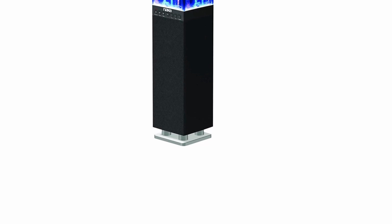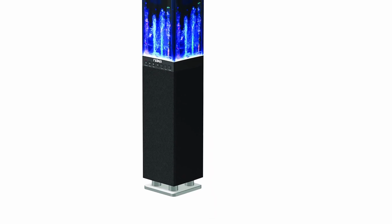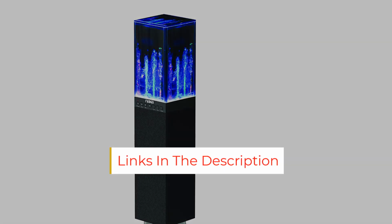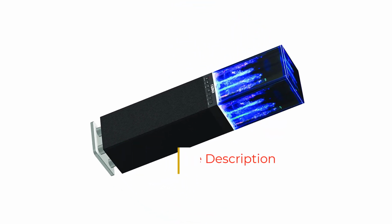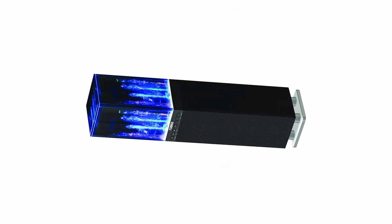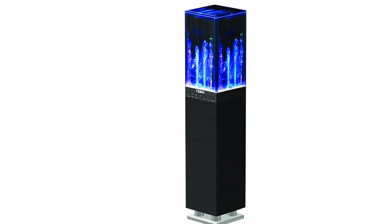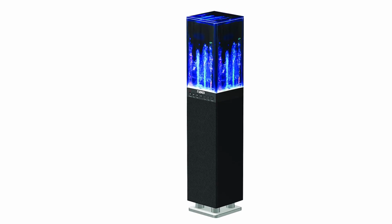The rear panel has all of the input ports. A DC input, an auxiliary connector, two RCA connections, and an FM antenna are all included. The speaker is 4.6 pounds in weight. It's 21.6 inches tall, 4.3 inches wide, and 4.3 inches deep. As you can see, it's not quite tall enough to be considered a tower speaker, despite how it appears in the photos. Two full-range 3W drivers are housed within the speaker.